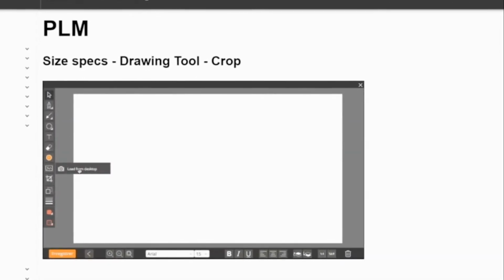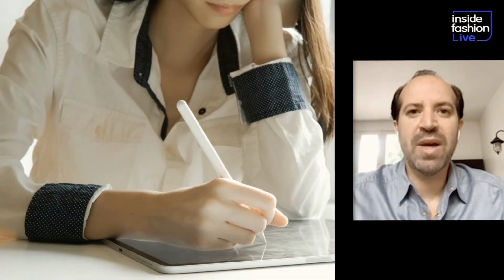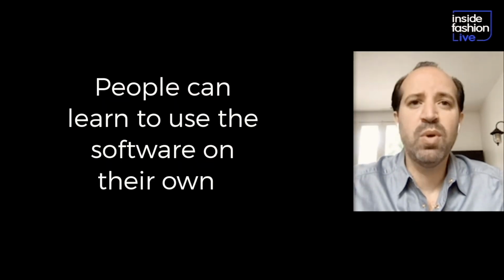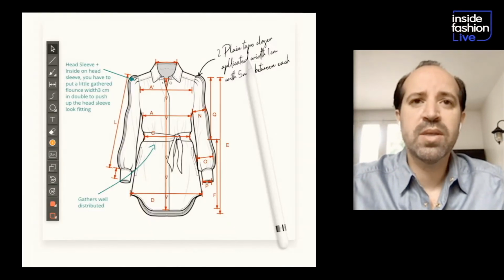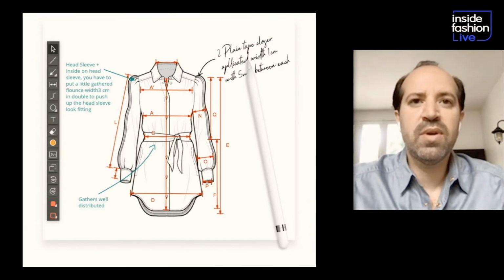And people really love this kind of stuff. If you are very close to what they are using every day, the learning curve is very fast because by themselves they can even use the software without any training. We worked a lot on UX to provide a user interface very intuitive to learn and very intuitive to use.